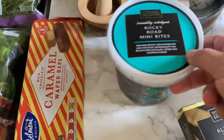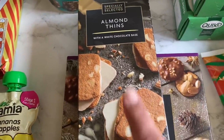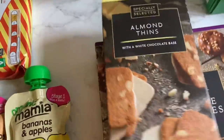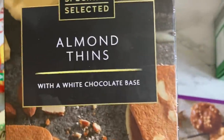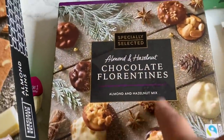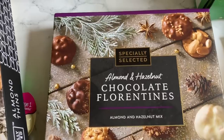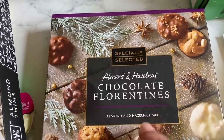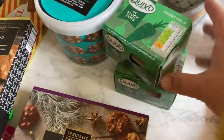Some Rocky Road bites, almond thins. Some of this stuff was on offer, I'm going to tell you. So this was on offer, I think, because it's part of their Christmas range. So I can't remember how much it was. I just thought that sounded really good. Like almond thins with white chocolate base. And then Paul loves these. And I used to buy them all the time for him, but I haven't in forever. And again, they were on offer because they're part of their Christmas range.